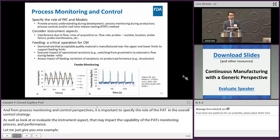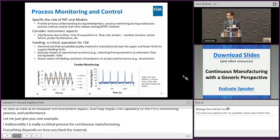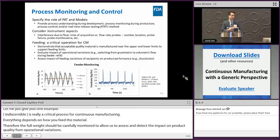And therefore, the flow rate should be carefully monitored to allow us to assess and detect the impact on product quality from operational variations, such as switching from gravimetric to volumetric mode during the refill of the materials in the feeder, as well as the variability of the feeding of the materials, especially for those materials present at a low level in the formulation, because this is very difficult to feed, especially an excipient at a very low level in the formulation.